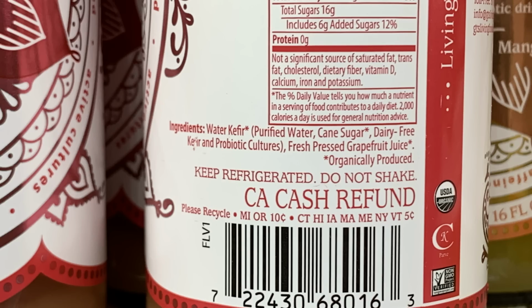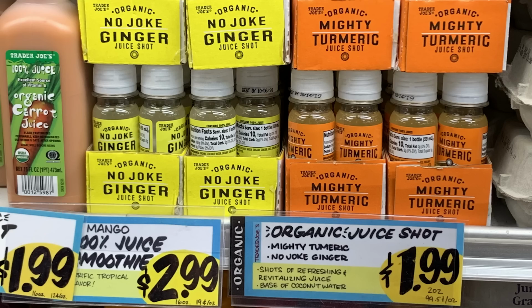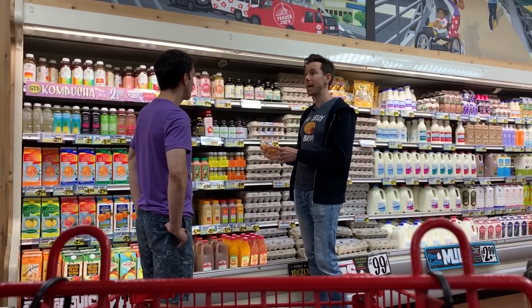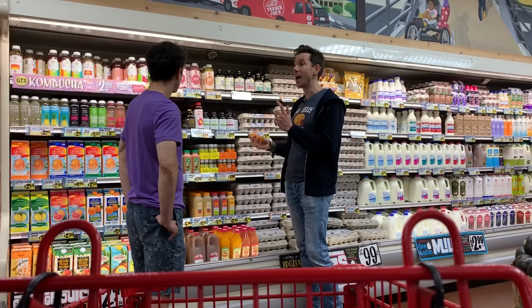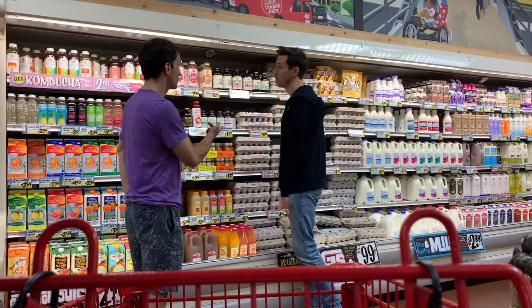Very, very important. Here's something good for the fall, you guys. I see these kind of immune system boosting shots here. This is great because this is the turmeric one here. Whenever you have a turmeric, you want to add black pepper to that. The black pepper actually activates the turmeric. This has it. It's cheaper than I've seen other places for $2, so I'm all about boosting the immune system around the fall, right? Very, very important. Yeah. Very good call.